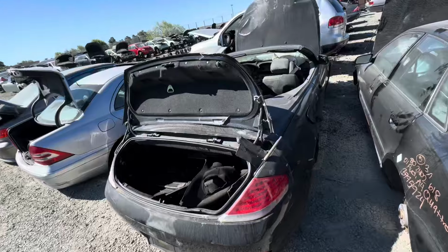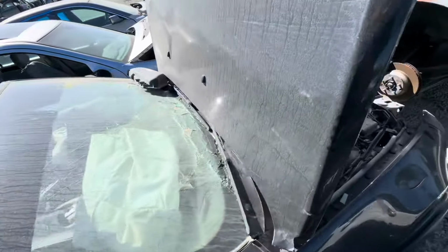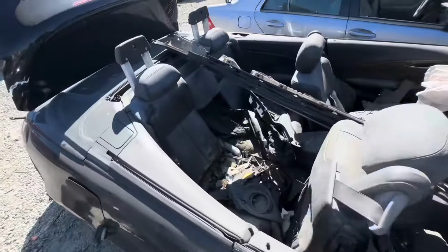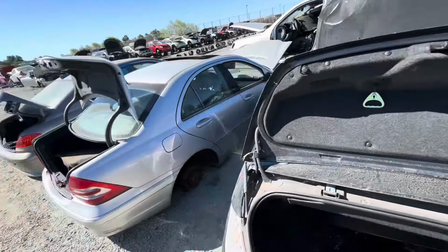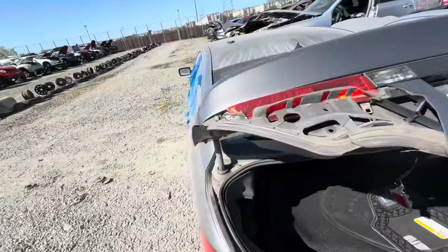Six series. Looks like this sat outside with the top down. Like I've said in other videos, these motors were just terrible. It's like a $70,000 car right here. Worth zero. Tons of these Bangle-butt 7 series.